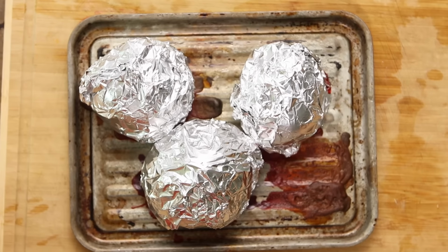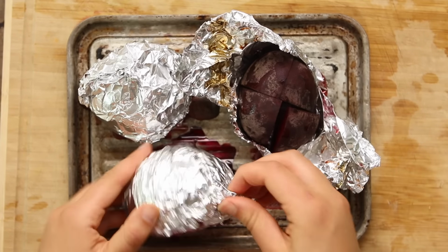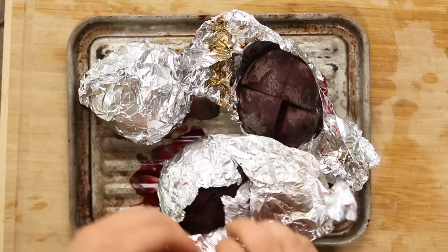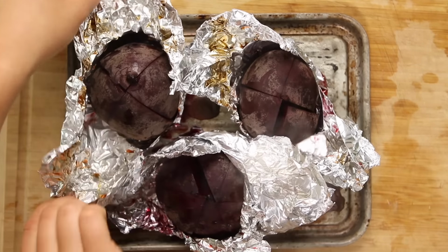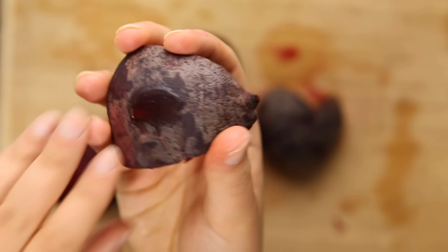They get almost like gooier in texture, and they're really, really yummy. And then I wanted to show you guys what I do with my beets after they finish roasting. I carefully remove the tinfoil wrapper. As you can see, they are pretty hot. So I do let them slightly cool before I slice them. And I did say I did not peel my beets.